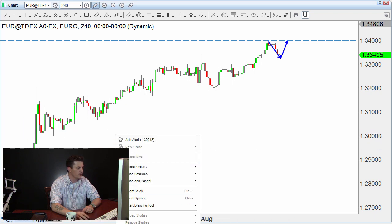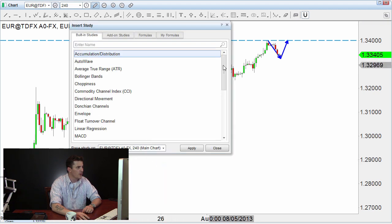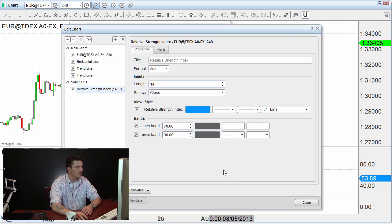And what I mean by bearish divergence, for those of you guys who are new, I don't want my properties, I want actually my studies. I'm going to grab an RSI here, a relative strength index. And if you're the kind of guy who wants to know exactly what it is, well, then just look it up.